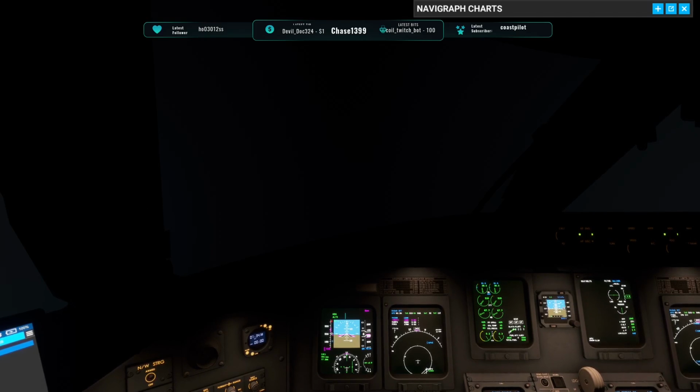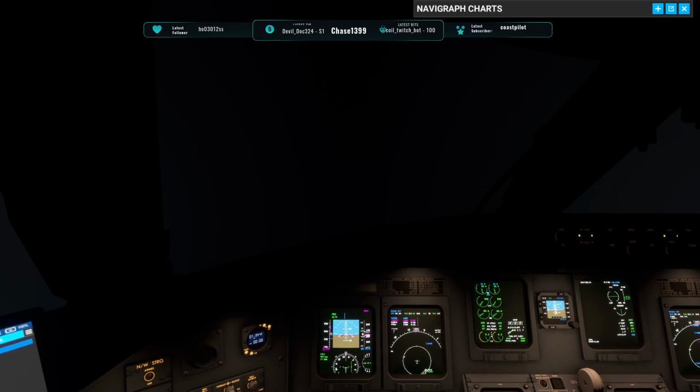13 and 9, turn right heading 070, descend and maintain 3,000, vectors for ILS 16 left, 13 and 9.